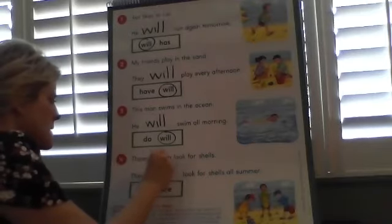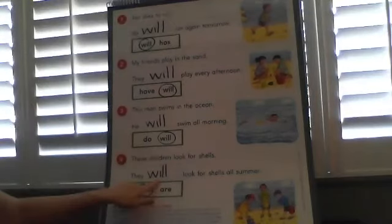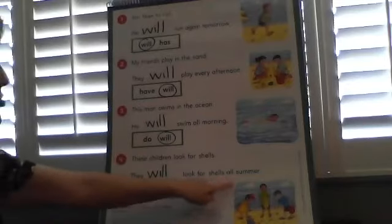In all of these sentences, we are using this word will right before our verb to say this is an action that will happen. It hasn't happened yet, but it is going to happen. They will look for shells all summer because all summer has not happened yet.